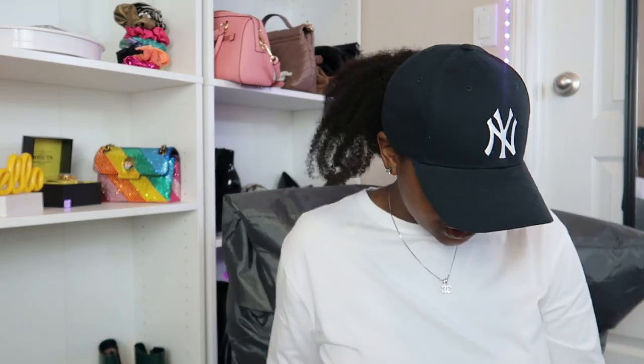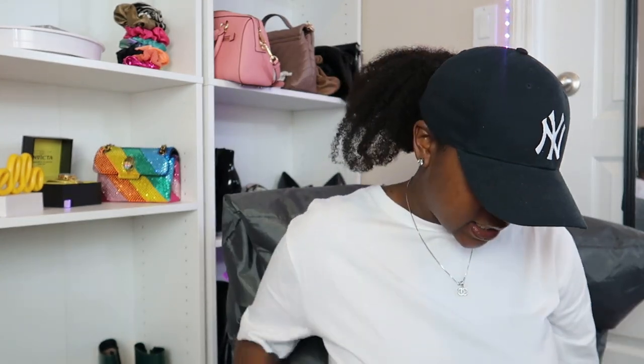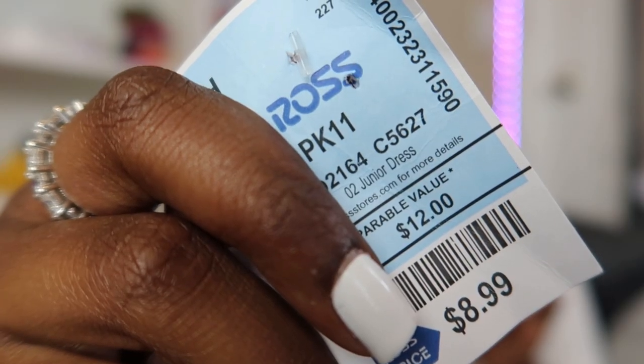But regardless, for what is this, $8? I'm pretty sure this was $8.99. I'm gonna tell you in a second though. For this to only be $8.99, I was just like, let me grab it, because regardless, it's a spring color. It fit me well. It has the adjustable straps. I felt comfortable in it. And you know, those were enough things to check off my list to just grab it.